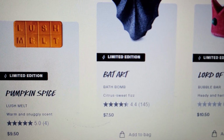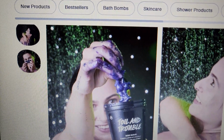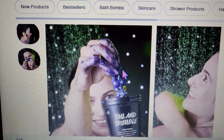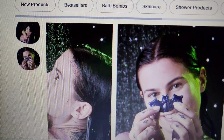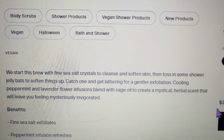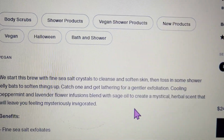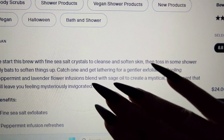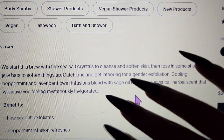Alright. This one looks really, really fun. Whoa. Toil and Trouble Scrub. So you get this nice purple goopy scrub, and then you pull out this little bat. It's probably like a shower jelly. Bewitchingly soft skin. Sea salt crystals. Shower jelly bats to soften things. Cooling peppermint and lavender flower infusions blend with sage oil to create a mystical herbal scent that will leave you feeling mysteriously invigorated.